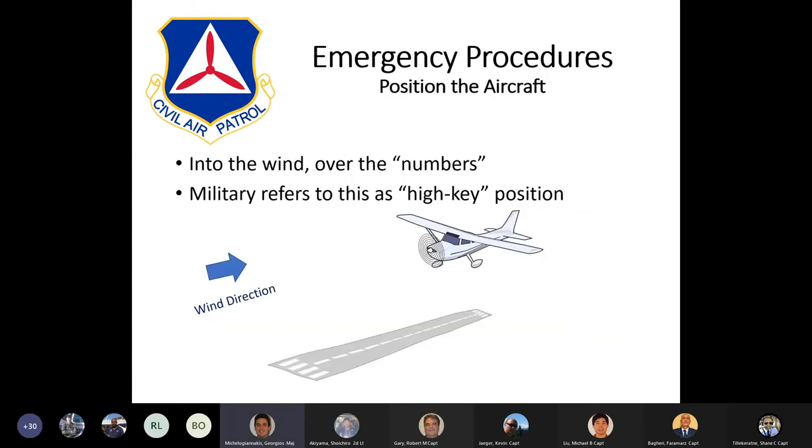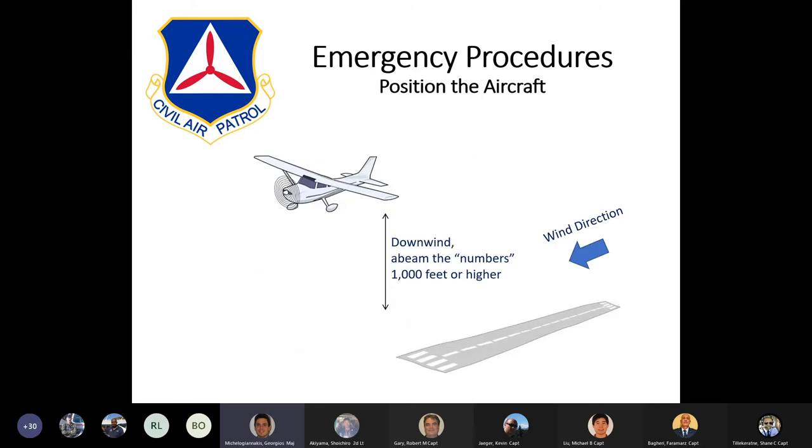So aircraft positions, again, it depends on your situation, how you're going to end up. One situation is that you might find yourself into the wind over the numbers. That's sometimes referred to as the high key position, and that's where you can start doing your turns. The other situation is downwind above the numbers, and in that case, you have to turn around. There are all these situations you might find yourself in. Use your best judgment, but if you know how much altitude the plane needs to descend at the return, you can make a better informed decision.